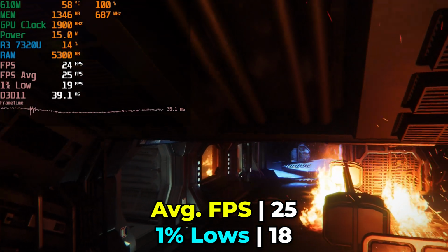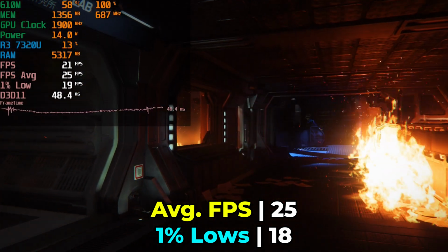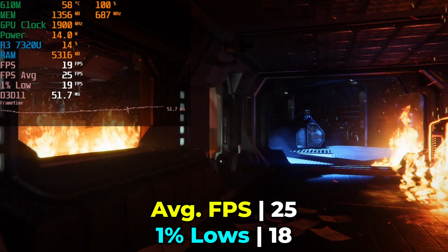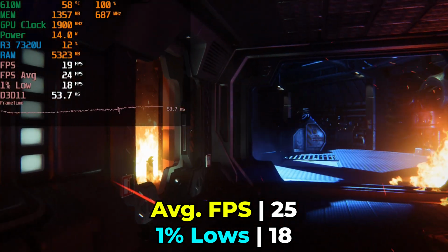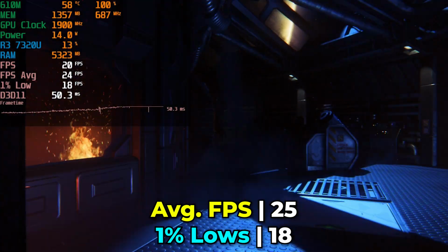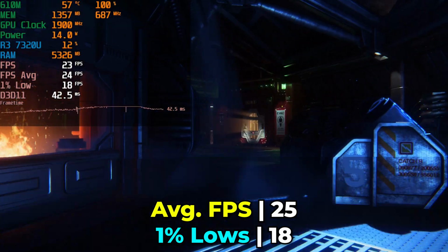Now, annoyingly, for some reason, MSI Afterburner just refused to read the clock speeds that the 7320U was actually running at, so I could only tell you the percentage usage, but I can't show you the actual clock speeds, which is very disappointing to see. But also, you'll see that the TDP that we're reaching here is not exactly an extreme one.